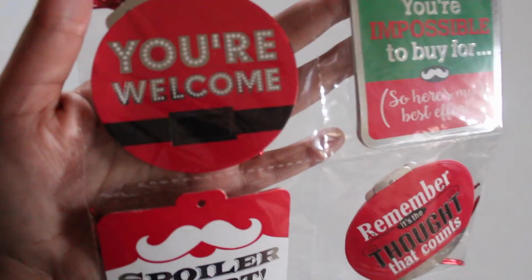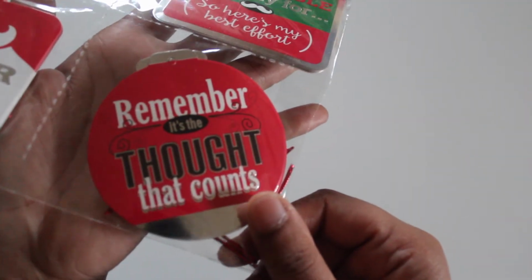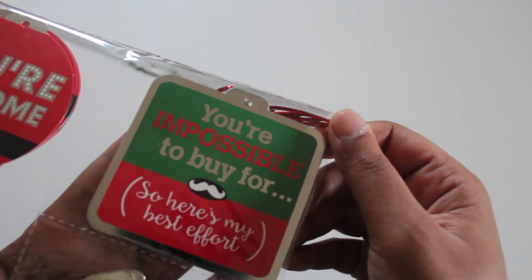So I'll start off with the gift tags. And they just say, you're welcome. Spoiler alert, it's not a pony. Remember, it's the thought that counts. And my favorite one, you're impossible to buy for, so here's my best effort.